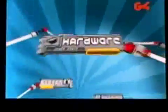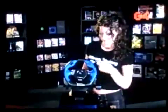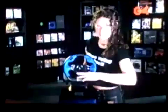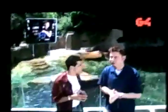All right, let's stick with this driving theme for a little bit. We're going to talk about the Logitech GT Force 2 steering wheel for the PlayStation 2. What do you think of this one? What's the price on this thing? It's around $100. Okay, so, I mean, it's the most expensive driving wheel out there for the consoles. But I tell you, you get what you pay for with this thing.